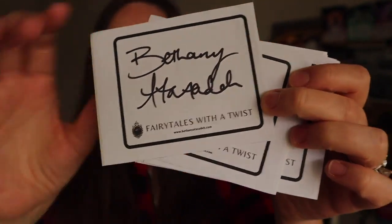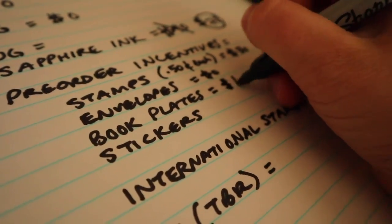Let me just show you how cute these are. I'm very excited about them. That cost $14.64, so we'll round up to 15.